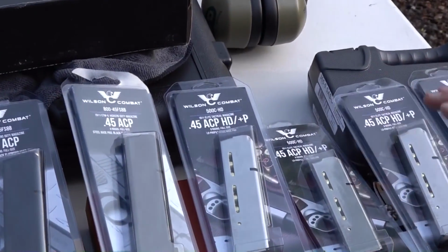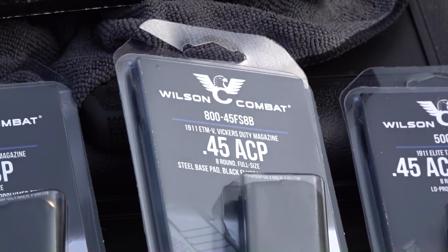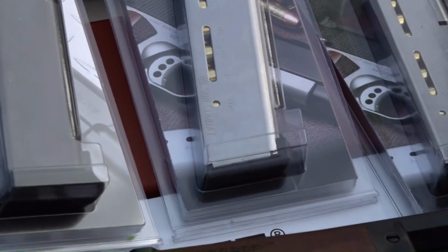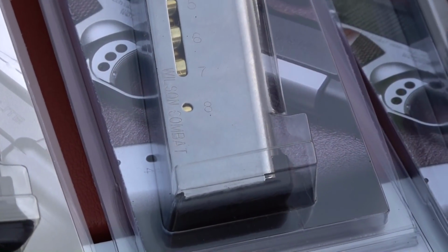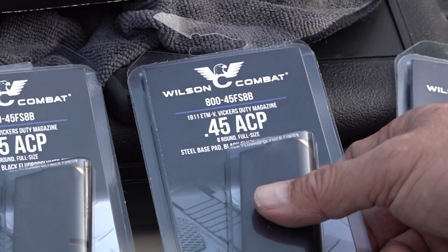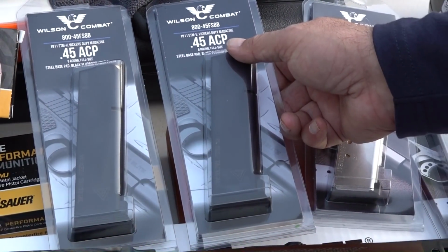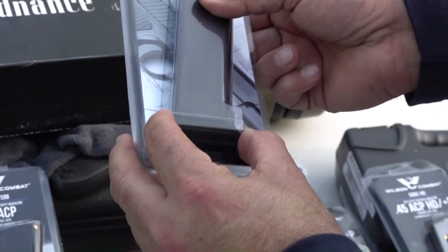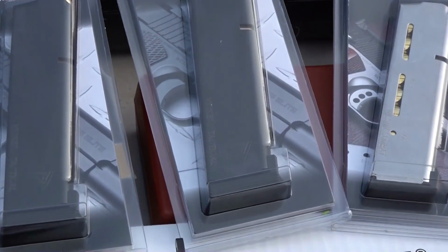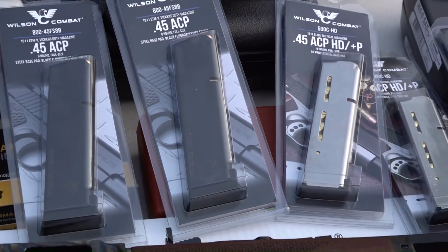Today we're going to be showing off the new style of 1911 mags we're going to be testing in all of our future videos. All 1911 pistols going into the future will be using these Wilson Combat magazines. We've got the low profile steel base plate right here on the 500C HDs, so heavy duty magazines, and then the Vickers Duty magazine, ETM style, with a heavy steel base plate on it right here. We'll be testing those out in all the future videos, and we'll see how they hold up over the next year. We plan on using them all the time throughout 2020. So I wanted to give you an update on that. That's our new change. We're going to Wilson.